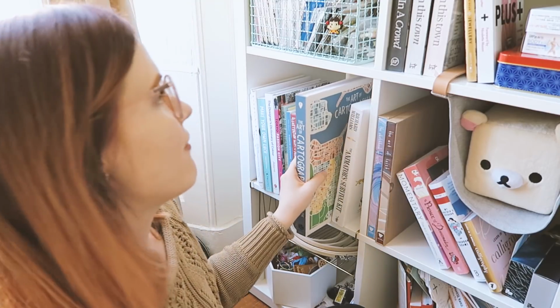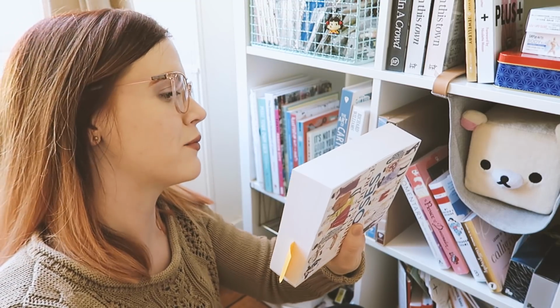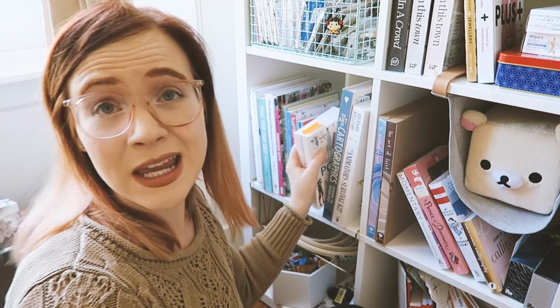Then, you know, maps. I love maps. A book of fashion poses. I'm pretty sure I got this from TK Maxx or something.